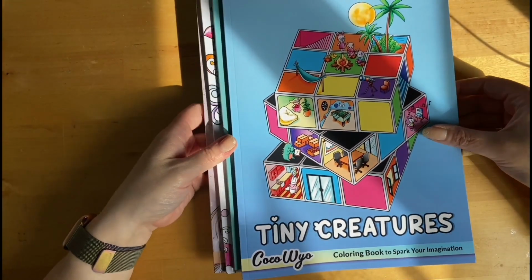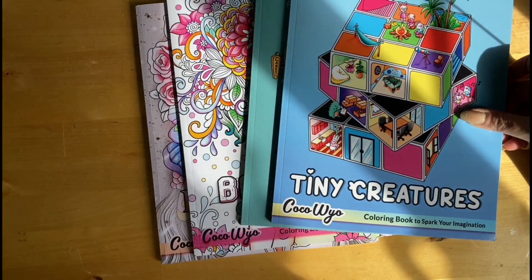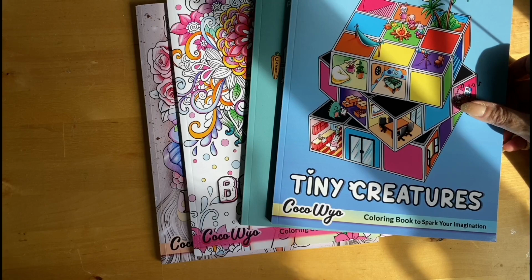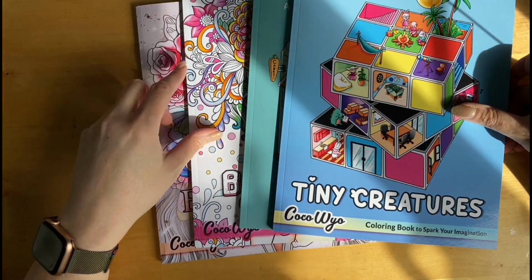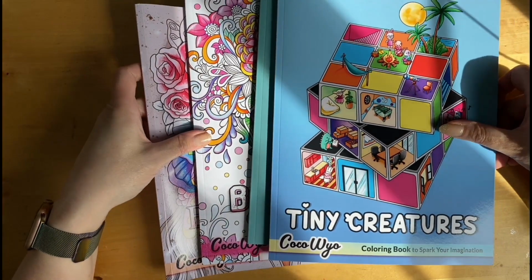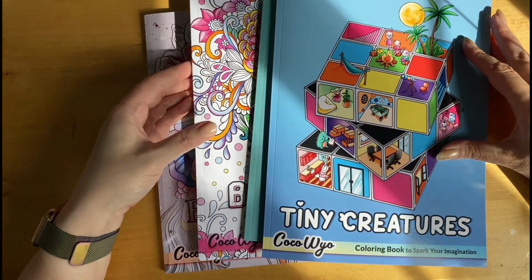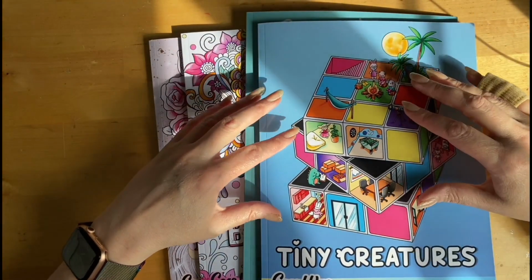Then I have no books by Cocowayo. I don't generally buy books by those kinds of publishing houses, like Jade Summer, Cocowayo. There's quite a few now, isn't there? It really annoys me that they don't credit their artists in the books.